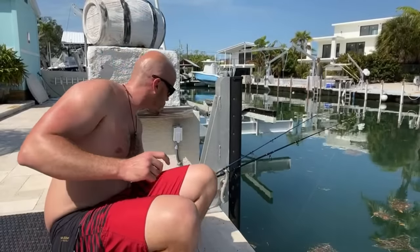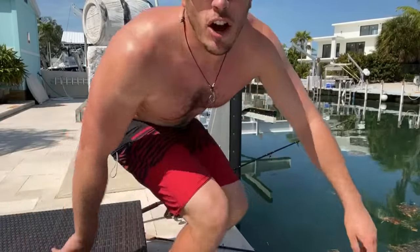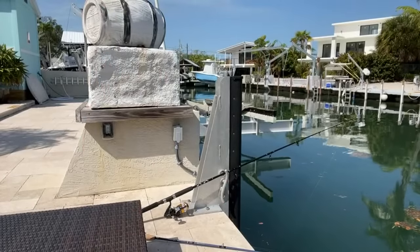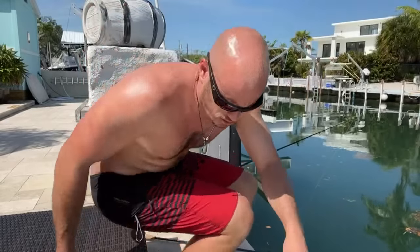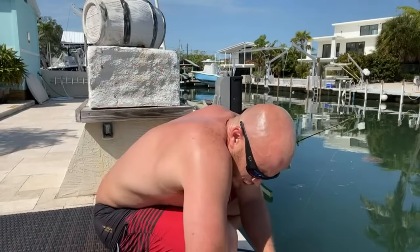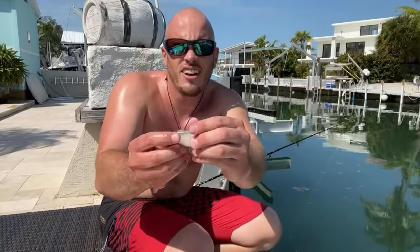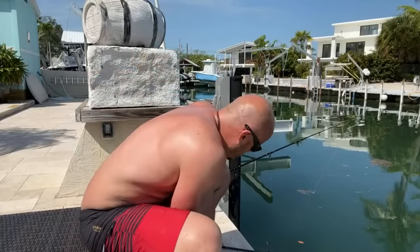All right. First rod we're going to put out. Oh, my bait's in the shade. I'll be right back. Don't go anywhere. I've got some live fish here called a... I forgot what it was called. Pilchard? Something like that. What is this fish called? I forgot. A little silver fish there. Alive. Whoa, hey, almost made his escape.